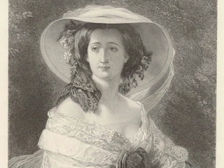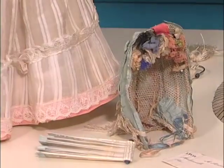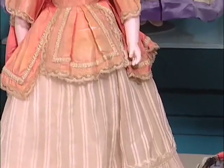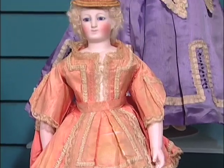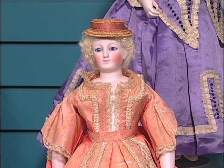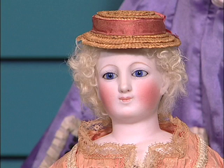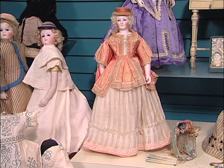The Empress of France, the Muse of France. Here's another fabulous portrait of the Empress. Note the smile. The ratio between the nose and the lips are typical on a portrait doll of Empress Eugenie. Fabulous original clothing.